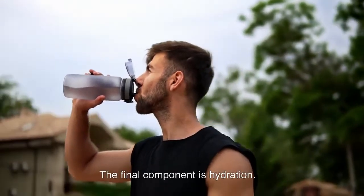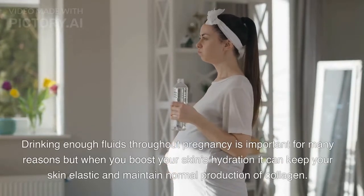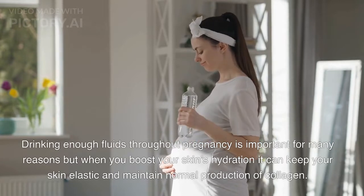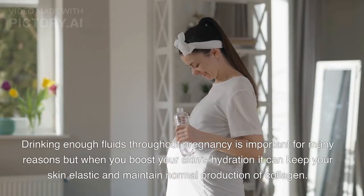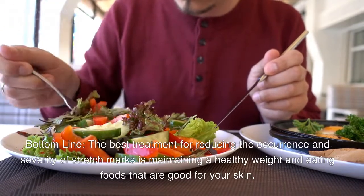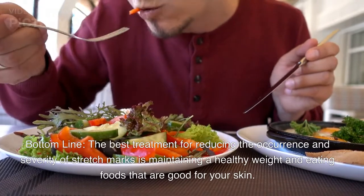The final component is hydration. Drinking enough fluids throughout pregnancy is important for many reasons, but when you boost your skin's hydration, it can keep your skin elastic and maintain normal production of collagen. Bottom line: the best treatment for reducing the occurrence and severity of stretch marks is maintaining a healthy weight and eating foods that are good for your skin.